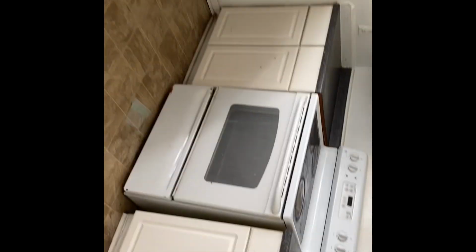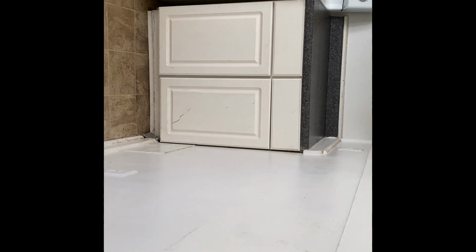This one is only 75. So for this, you could probably knock it down to 70. Sure? I like this at your house.